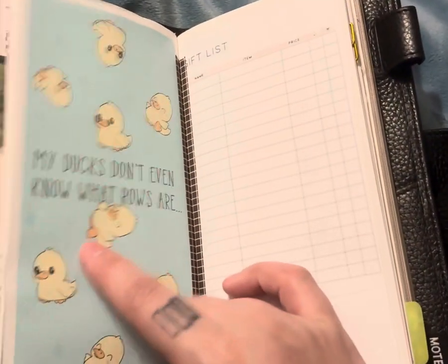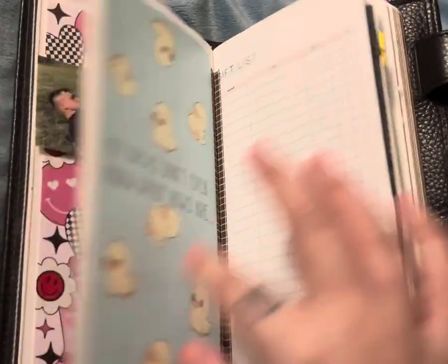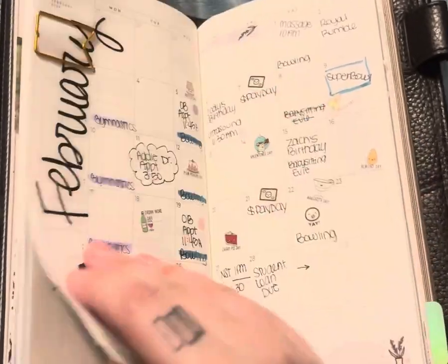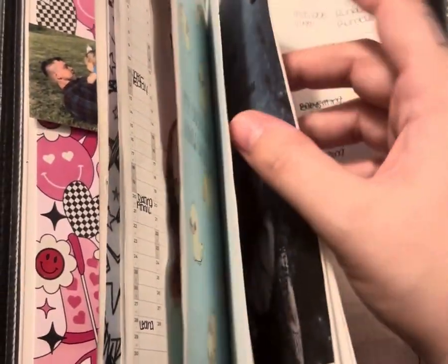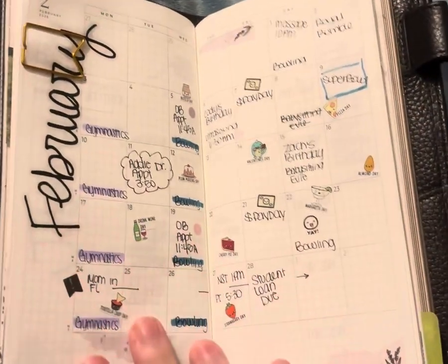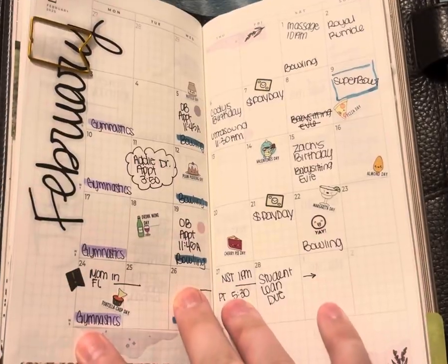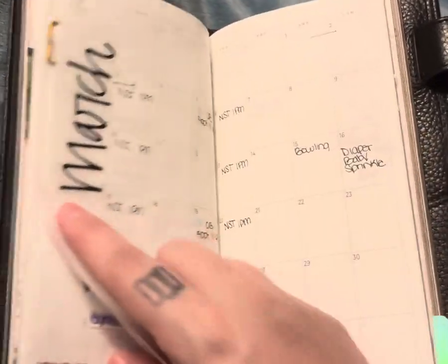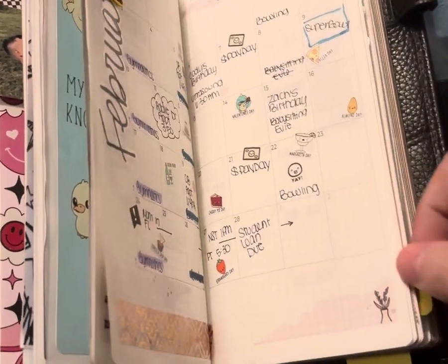This is from Sweet Kawaii Designs. I thought that was a really cute full page sticker that I found. And then I clipped back the December one and the January one because we're now in February, but this is my February kind of filled out. And I have set up the monthlies on here with my appointments and things like that.